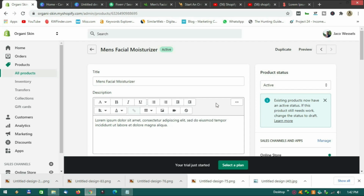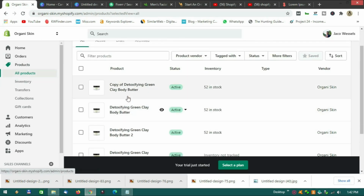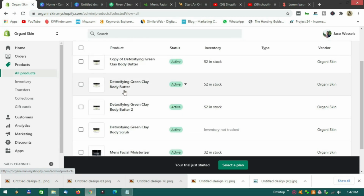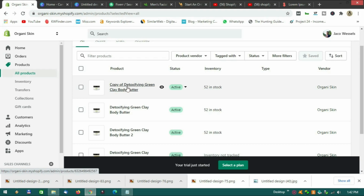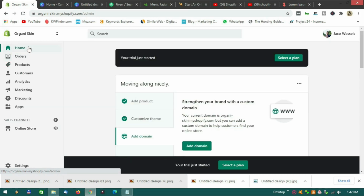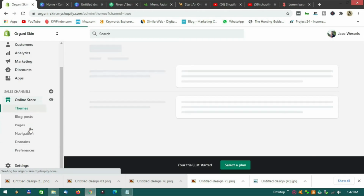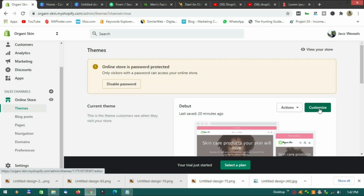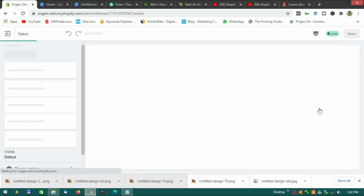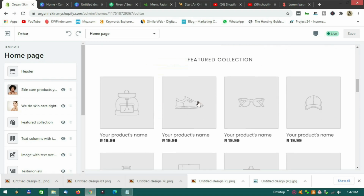Okay, so I quickly added a men's product, and what I also did was, if you come to products, I made copies of this green butter right here, just to show you how the featured collections, the sections, work on the homepage. So let's go back to home and then go to online store, click on this one here. Oh, and that's to view it, sorry. Click on this one here and then go to customize. So now we're back in the editor, and let's look at how to add a featured collection here.